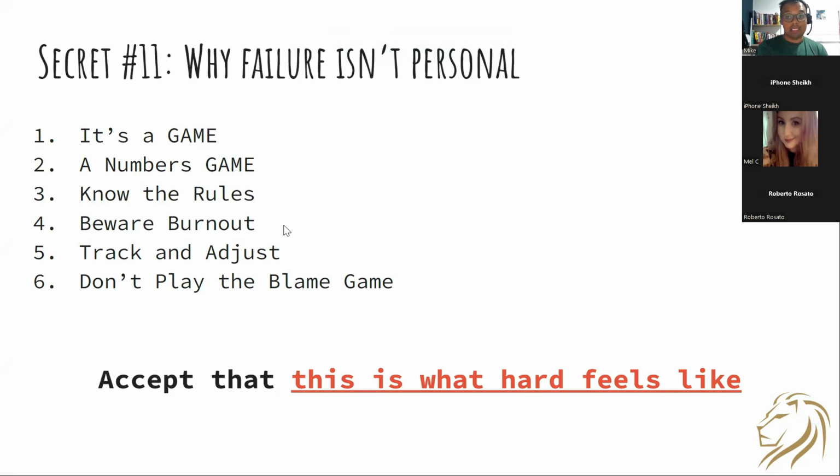So it's just a game. It's the hiring game, right? It's a numbers game and it's not personal. It can feel like that, rejection, failure. It can feel like it's personal, but it's really not. You just need to know the rules, many of which we have already covered today, and just track what you're doing and adjust your approach.